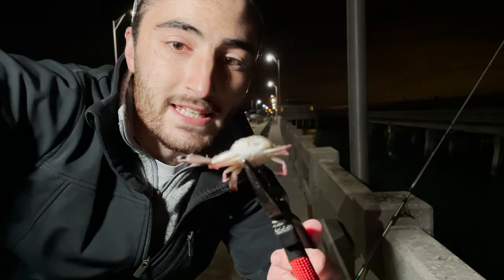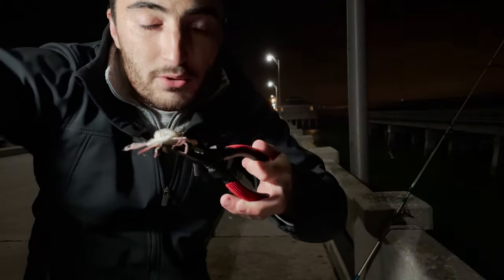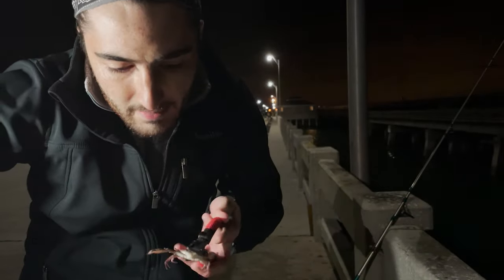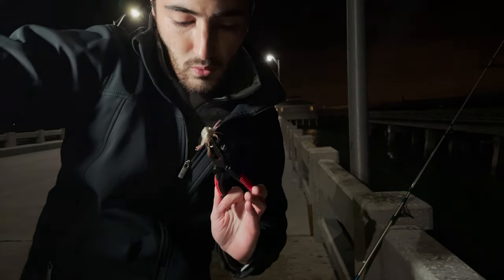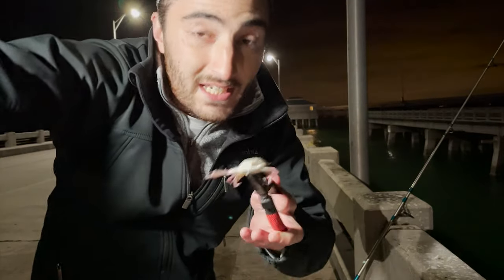Honestly, I thought I was going crazy there for a hot second, but now I'm gonna try to catch more of these because these might be even better bait right now. If someone knows what type of crab this is, please let me know, because it doesn't look like a baby blue crab because it's only got the one. Unless the one came off. I'm gonna do a little research real quick and make sure this isn't a baby blue crab.